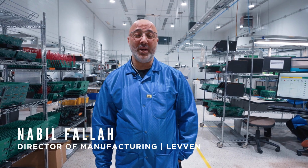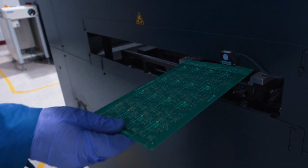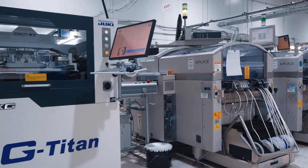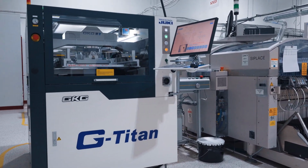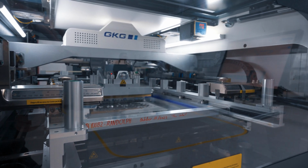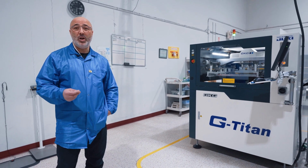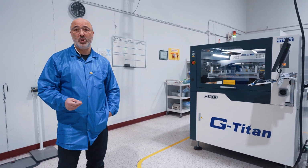Hi, my name is Nabil. I am the Director of Manufacturing at Levven, and I will give you a quick tour on how to assemble a board level. The first step in the process is to take the circuit board and run it through the printer to apply the solder paste. The solder paste provides the stickiness required for the components to stay in that specific location, and it also provides the material that welds the components onto the circuit board.